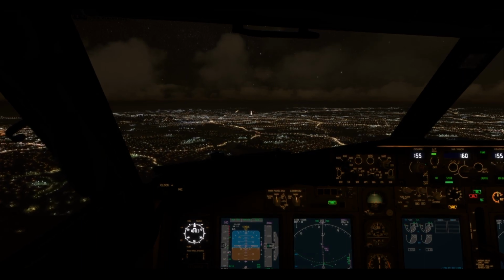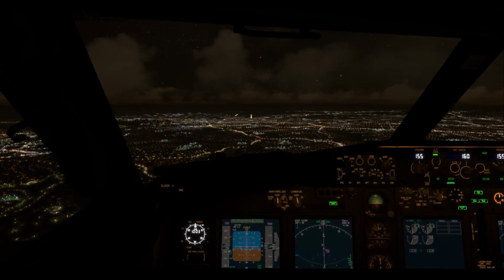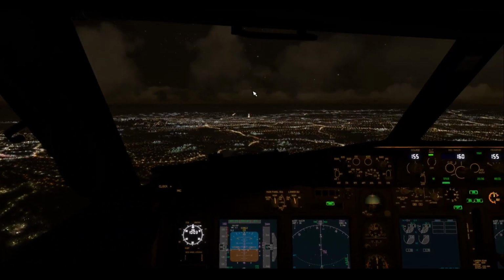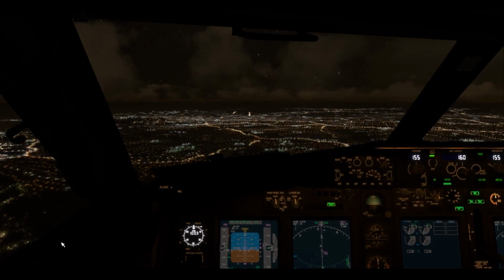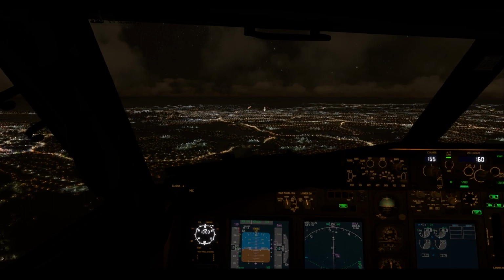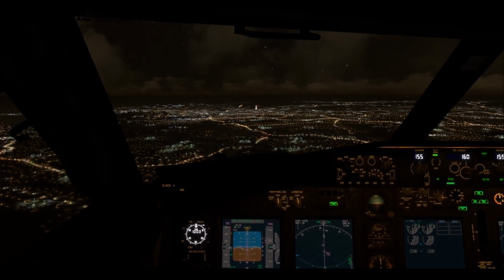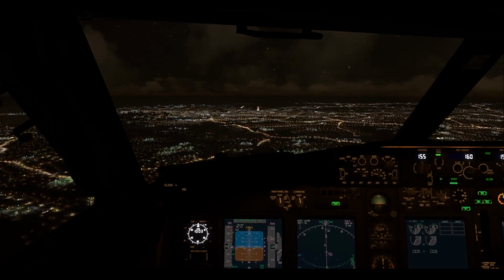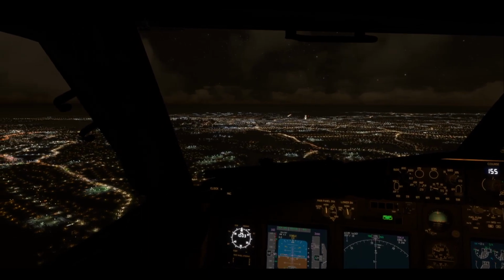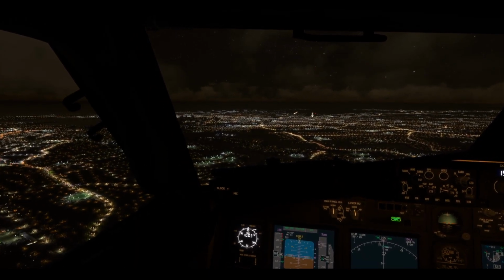Sydney Tower, g'day, Velocity 1537. Velocity 1537, continue approach. Sydney Tower, g'day, Dragon 379. Dragon 379, you requesting clearance? Dragon 379, affirm, request clearance to Amberley. Roger, expect PDC. Dragon 379, expecting.